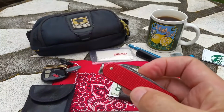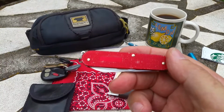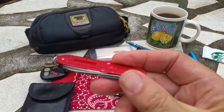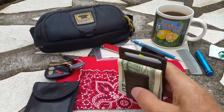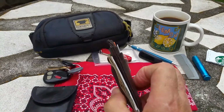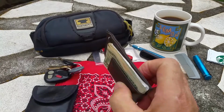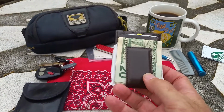But I've had this a long time and carry it almost daily. It's one of the most versatile pocket knives that you can carry because of the tools. Now, I changed to a slimline wallet years ago, but this is a fairly new one that I'm trying out. I like it, but it's not slim enough to carry in my shirt pocket, so I do carry this in my pants pocket.